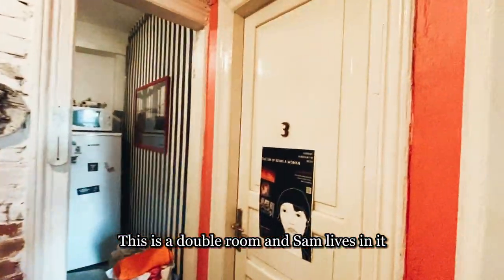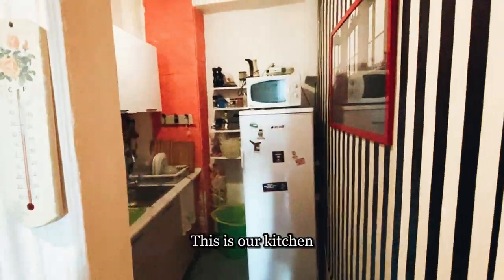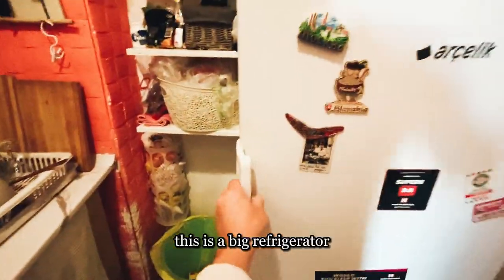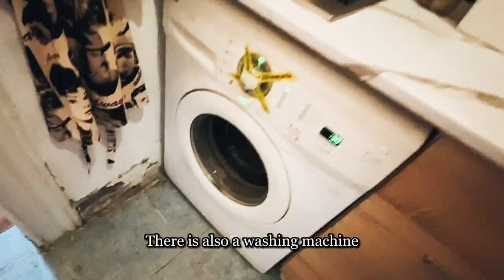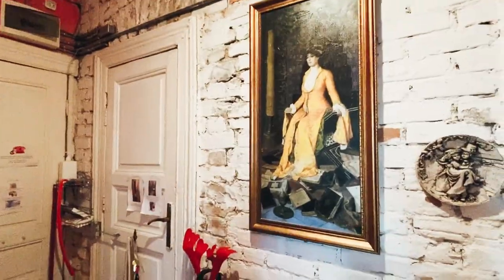And here's a 2-bedroom. Sam lives here inside, but he's not here. It is our kitchen. You can drink the water and cook. Fridge. Cool, huh? Now we have many glasses and water, plates. We have our washing. Okay, it's all our lobby, our hostel.